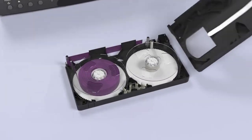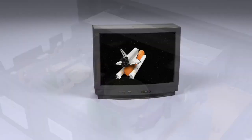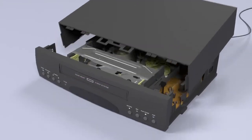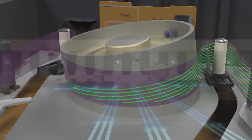Sometimes looking at older technology can be fascinating. In the 1980s and 1990s, this is how you'd watch movies and record shows off your television. In this video, we're going to take a look at the inside of a VCR and show how it works.